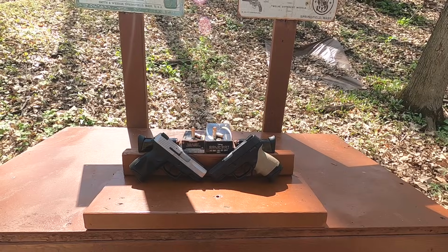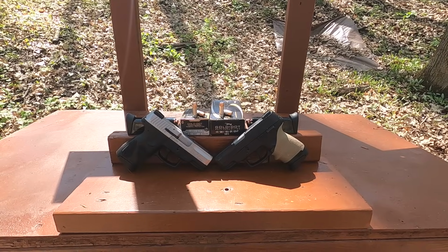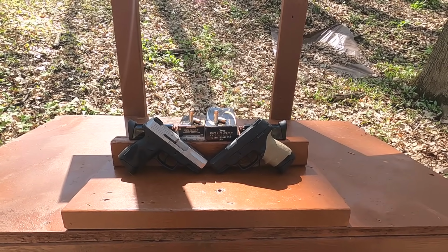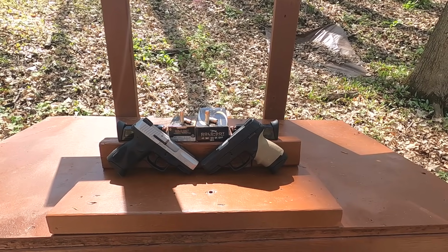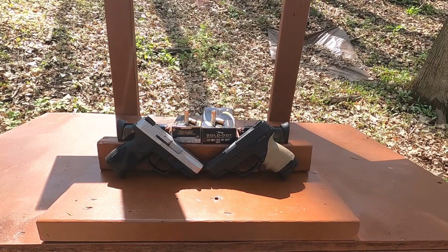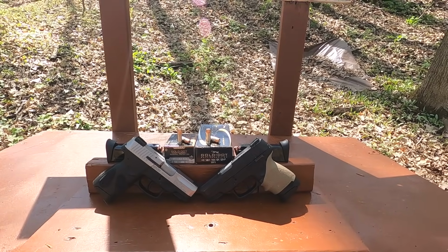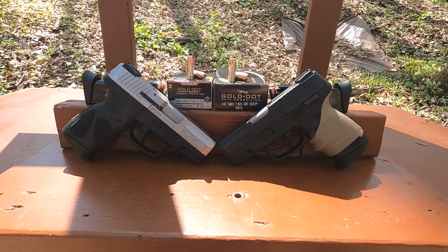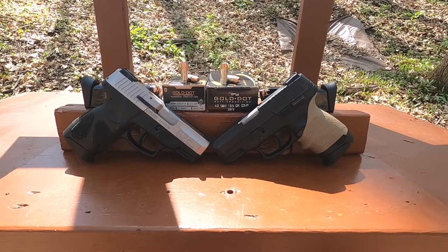9mm versus 40 Smith & Wesson and subcompact short barrels. What we have today is our Speer Gold Dot ammunition, 9mm 124 grain plus P versus our 40 Smith & Wesson 165 grain. Our 9mm plus P is rated at 1220 feet per second, and our 40 Smith & Wesson is rated at 1150 feet per second. So I'm going to use Taurus G2Cs in both of these to test these. Both have a 3.2 inch barrel, and we're going to see how these compare.